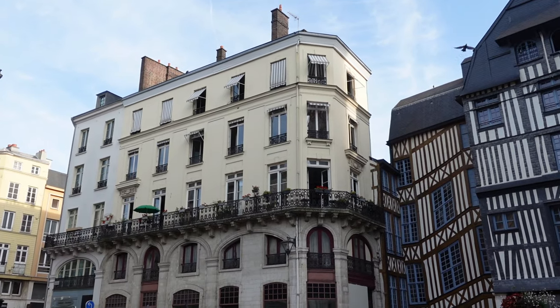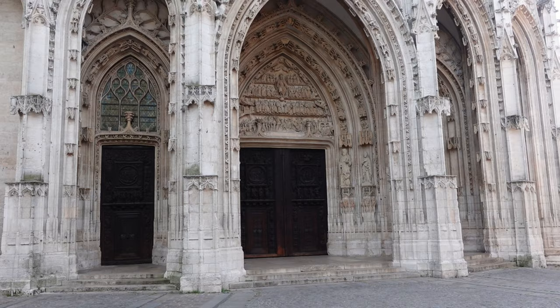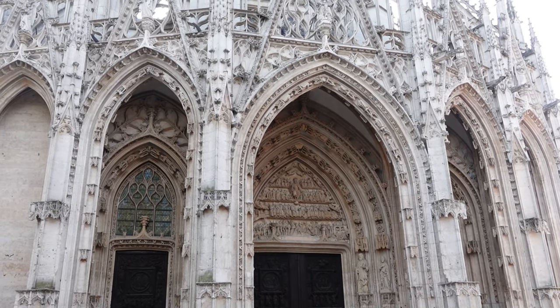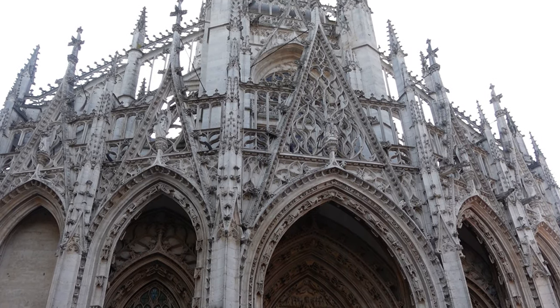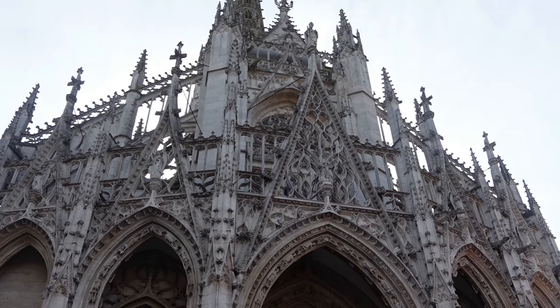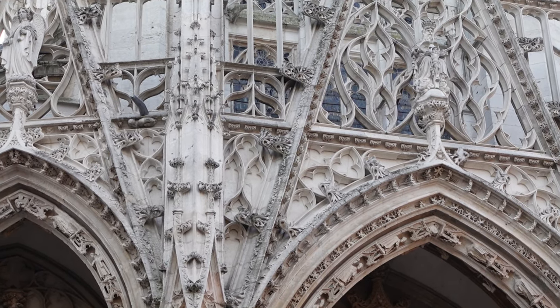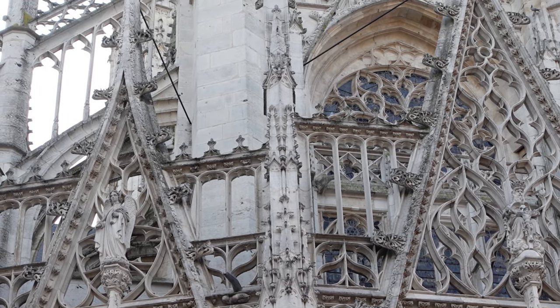Absolutely everything here, when you think of a movie set for a movie set in this time, they could use this church, and there's no way you could fake that. Look at the carvings, and when I think about it, back in the day there must have been millions of people that were stonemasons, working on a church. Look how one side is different than the other.